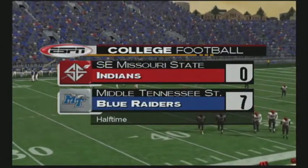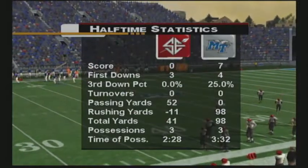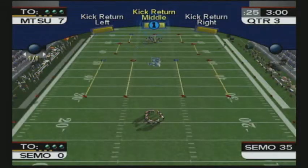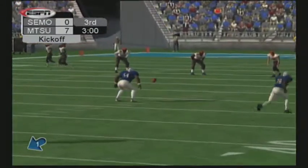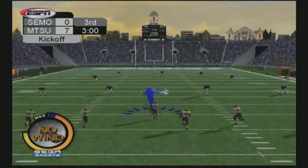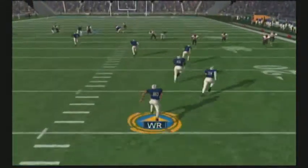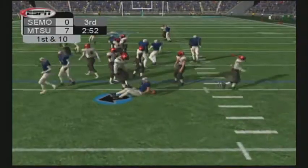It's the end of the first half. Middle Tennessee is currently enjoying a slight advantage, 7-0. Number 42 sets up and will kick it away to start the third quarter. Got his leg behind this one. Number 80 fields it deep. The tackle high. Number 49 makes the tackle on the return.